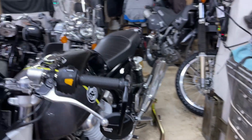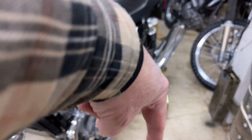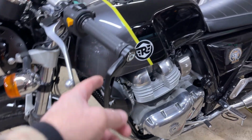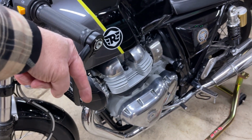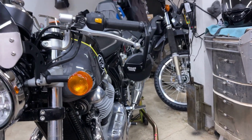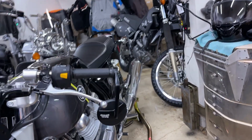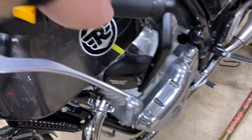Maybe. But because of the angle of the bar, it's pointing the mirror inward, and it's too long. If the arm was shorter and you had some adjustability to move them out a little bit, you see what I mean about it tucking inward? It's going with the angle that the bar is going. So where it's going to come out on the top, it's too low. I mean, it doesn't hit the tank, but it's just too low.